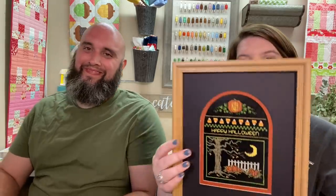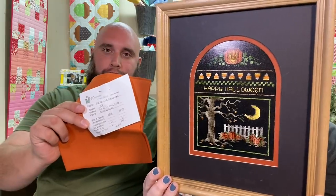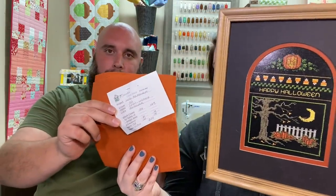Absolutely. And then this is a vintage Sue Hillis kit that one of our subs sent us. One of you guys sent us this and he is 100% stitching this up. Except this is not the fabric for this. The fabric called for something else, DMC. We'll just roll with it.